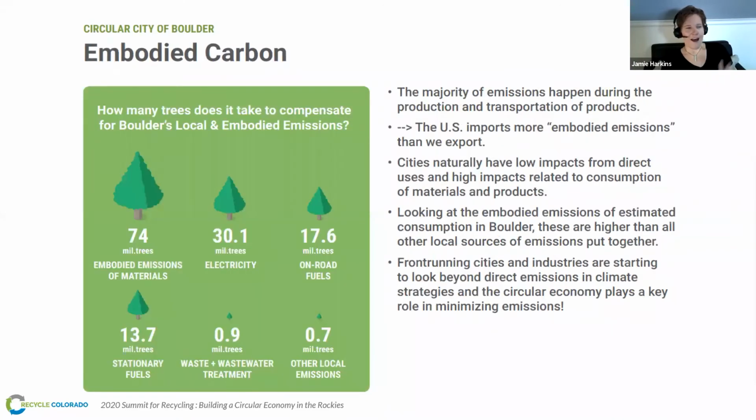This is the final hotspot I'll highlight this morning, and it's one that really shows the potential of moving forward to a circular economy as a climate solution, which is something that, even within our climate department here in Boulder, zero waste wasn't always thought of that way. And that's the embodied carbon in the materials and products we consume. We have a lot of efforts locally to deal with our local energy consumption, of course. We have a whole department working on climate, but to truly address Boulder's contribution to climate change, we really have to develop a vision for reducing our impacts, not just in the city, but outside.